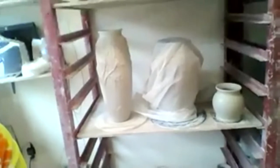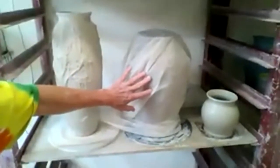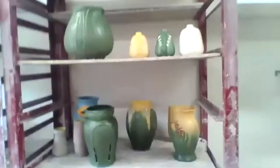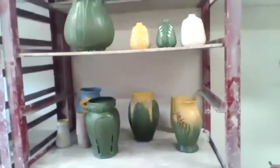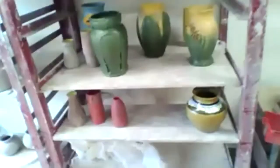This one's obviously finished and decorated. I'm pointing at the screen. Oh my goodness. This one's finished and decorated. This one's wet and ready to go. And then some other stuff I threw yesterday that needs drying. This just got out of the kiln and needs grinding. Some kind of cool stuff there that I've made. Half of that is sold already.